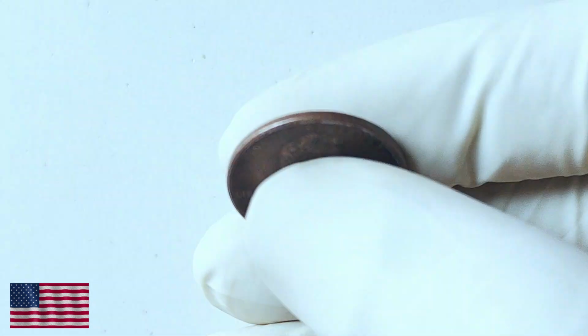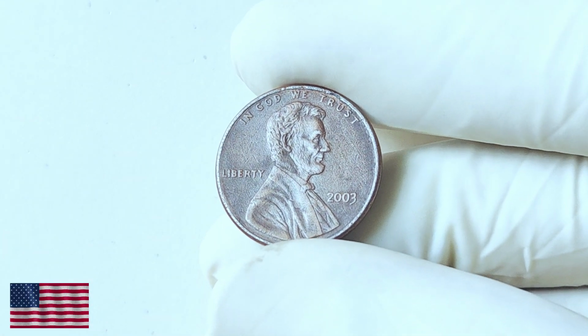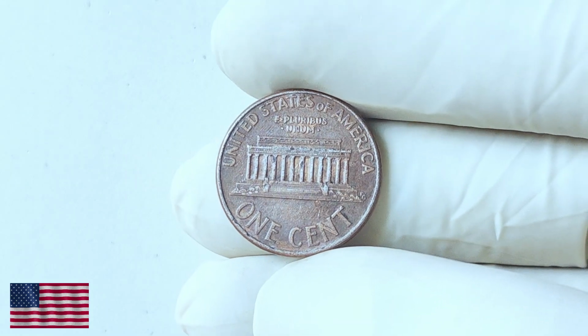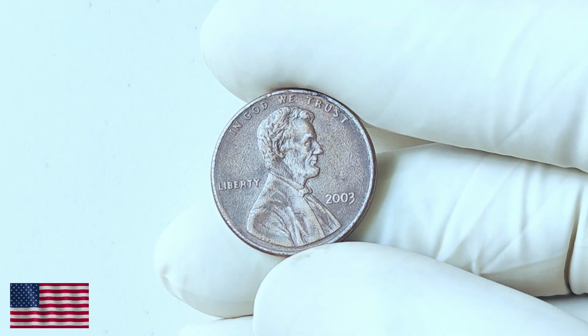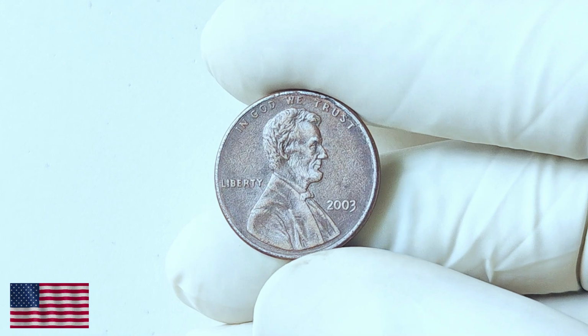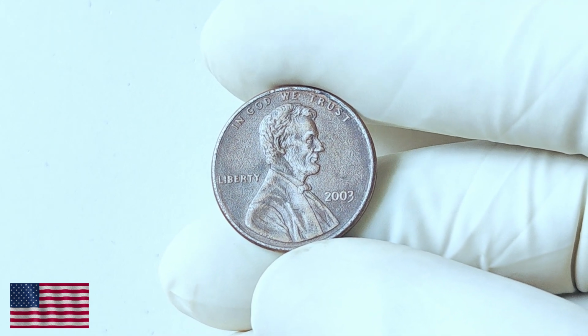This isn't a fantasy. This isn't a prank. This is real. And it's happening right now in the coin collecting market. But before you go running to your coin stash, there's something you need to know. Because not every 2003 penny is created equal, and missing just one crucial detail could cost you almost $1 million. Let's uncover the secrets of the 2003 no mint mark Lincoln penny, and why it's making everyday Americans richer than they ever imagined.